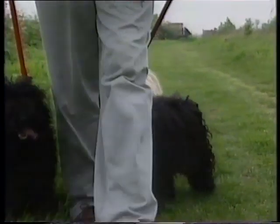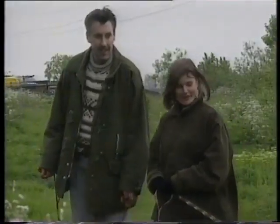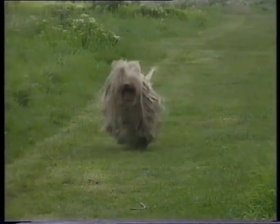They look a bit smaller. Are they younger? Yeah, these are 16 months old. Oh, I see. It takes a few more months before they get a long coat like that. Come on, let's go this way. Honey, come on. Good girl.